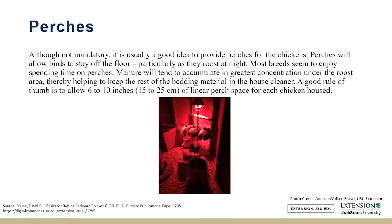All right, so perches, here's an example in your coop of what you can have as far as perches. They're not mandatory, but chickens like to roost, and that's getting up on a perch at night. Most breeds seem to enjoy this. We'll have a chicken or two, even though we have adequate space in our coop, that don't like to be on the perch. They'll sit at the bottom of the coop, or on the middle layer, and not jump up on a perch, but most of them tend to like to do it. A good rule of thumb is you want to allow about 6 to 10 inches of linear space per chicken on the perch. So as you're building those perches or thinking about your chicken coop space, those are some things you're going to want to consider.